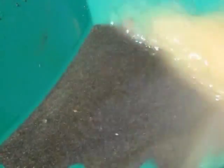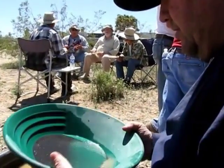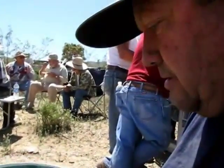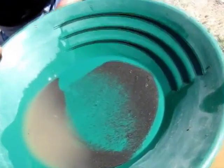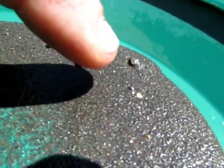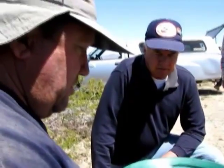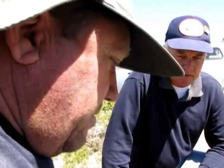Real close here. I see a little bit. Oh yeah, there's a flake. Little flakes showing up there. Still got a lot of sand in there. I know there's some floating around in there. I seen it earlier. Let me see if I can get that. Did you find one there? What's that? Point to it. Oh, you mean right yonder? Let me go a little tight. Yep, there's one little picker there. Plus, there's a lot of small finds in there. There's quite a bit. You can still see it. You got quite a bit out there.